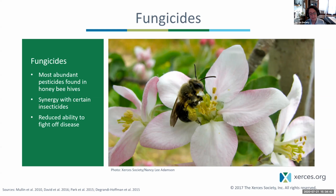Part of the concern that we have about fungicides is that they almost always come out as pretty low toxicity in adult toxicity testing, but they can interact synergistically with certain insecticides in a way that increases the toxicity of those insecticides to bees. And then more recent research on fungicides is showing significant risks beyond just the synergistic effects. They can affect bees' immune systems and gut microbiome in a way that makes it difficult for them to fight off disease and makes them more susceptible to infection with gut pathogens.